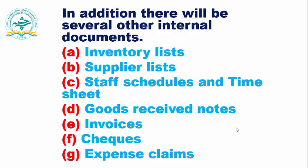Goods received notes. When the parts ordered have been received, a goods received note might be raised by the goods inward section to notify other sections that the parts have been received. Invoices. The company will receive an invoice from its supplier which will be used to update the company's accounting record. A credit note may be required if you are charged more than the invoice amount. Checks or other forms of payment. The company will eventually pay the suppliers by check, debit card, or any payment system. Expense claim. Employees may incur expenses which need to be reimbursed.